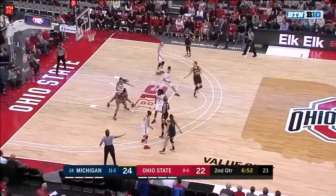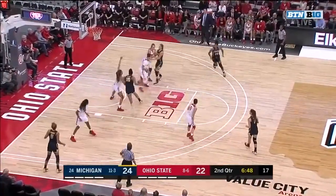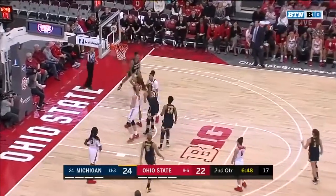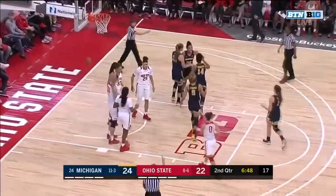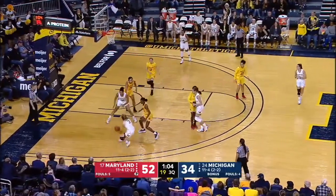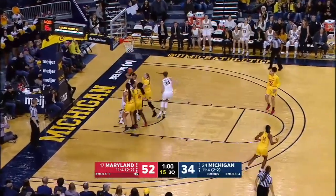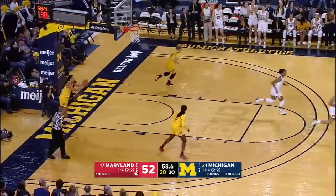Green light to keep that going. Hillman facing up, directing traffic as well from the post. She will attack and one for the sophomore. What a response from Michigan. Bottled up by Stephanie Jones, but she scored anyway.